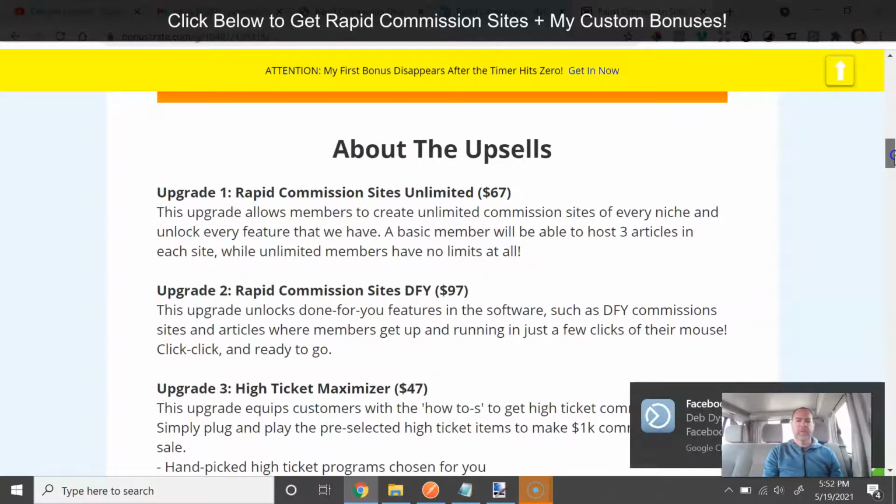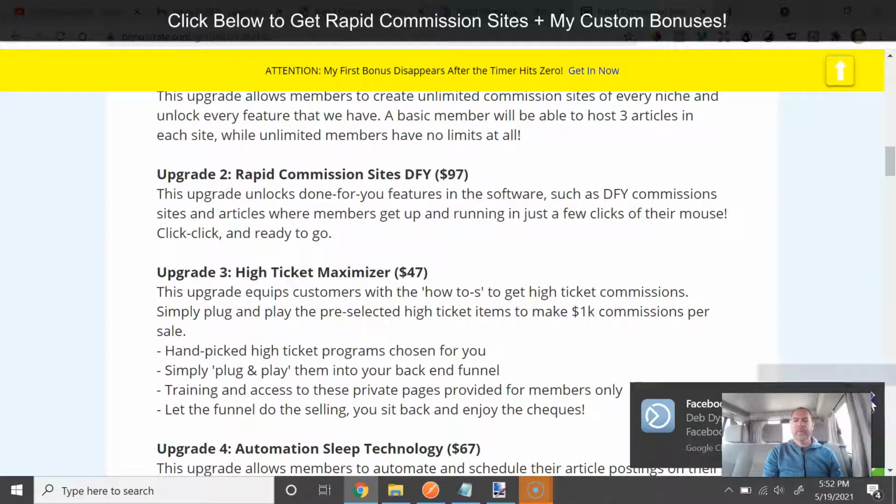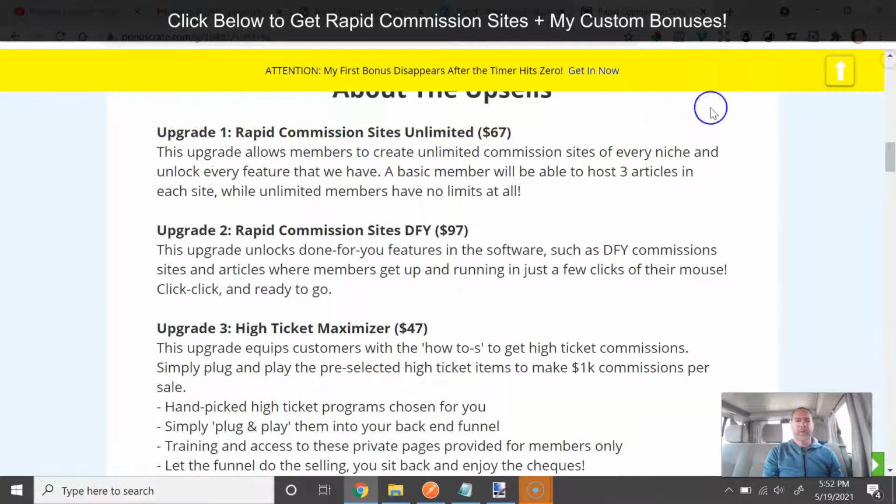There are some upsells with this. Let's go through these a little bit here. I think there are 8 total. We've got Rapid Commission Sites Unlimited. Maybe you've seen this recently, but with these done-for-you website services, there's a limit on the front end product to how many sites you can create. Maybe that limit is more than enough, right? But if you want to be able to create unlimited, then you can do that. And the other thing that unlimited gives you is the ability to add additional articles. So really, with unlimited, you can create a site that's got thousands of pages over time, right?